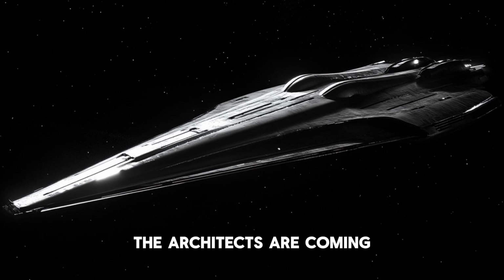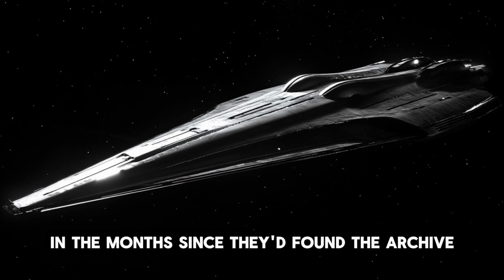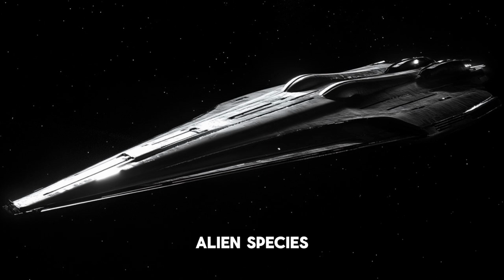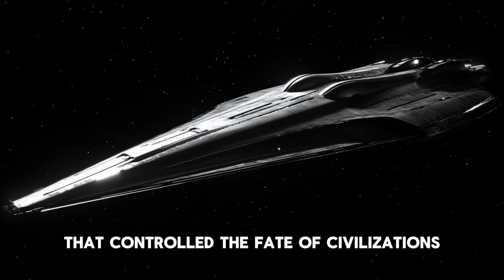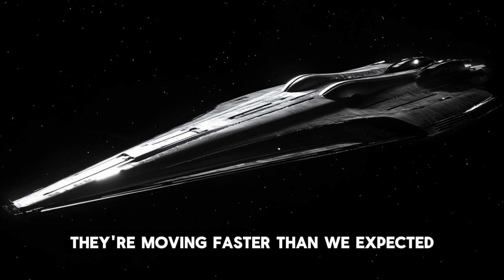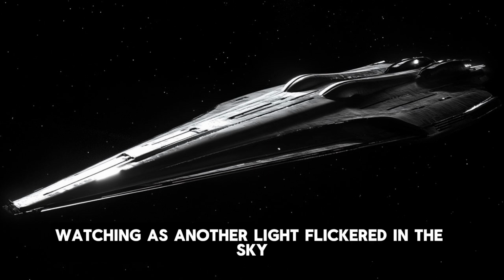In the months since they'd found the archive, Earth's governments had united like never before. The threat of an advanced alien species that controlled the fate of civilizations had a way of making human disagreements seem small. "They're moving faster than we expected," Amanda said, watching as another light flickered in the sky.